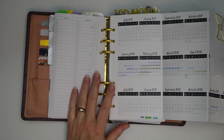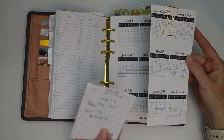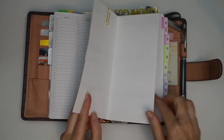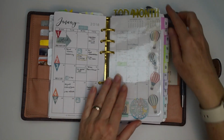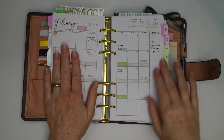I have another at a glance page with this is travel for myself and family members with a list of all my mom's trips because she's traveling a lot this year on that page. All right, so this was my January monthly. This is February.